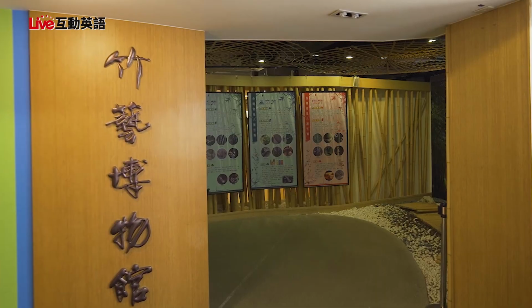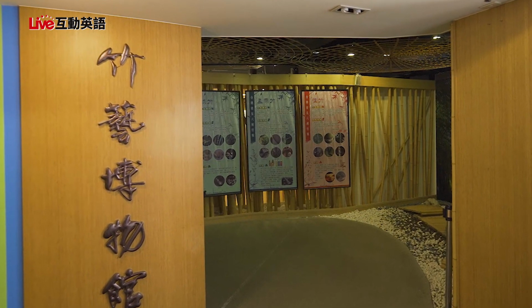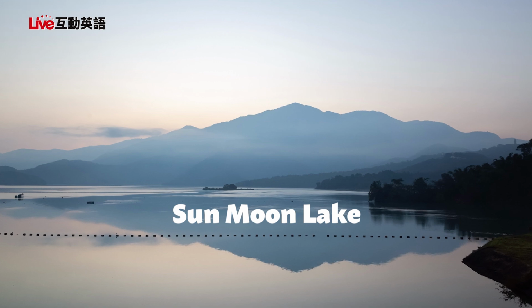Welcome back, everyone. So before the break, we were talking about this wonderful museum, the Bamboo Art Museum in Nantou, right? Yes. And we learned that this museum has been around for such a long time. I think since 1988. Yeah, that's a pretty long time. Exactly. And I think a lot of people, when you think about Nantou, usually would think about the mountains and the lakes, but not the bamboo. You certainly don't think about bamboo, but okay, let's continue here.